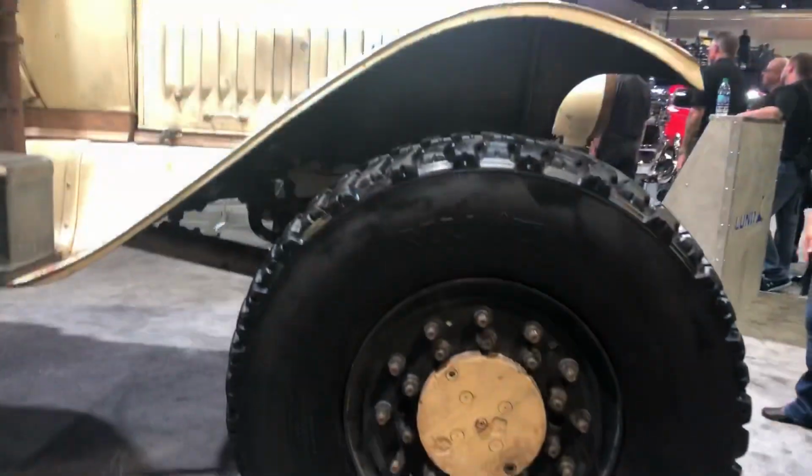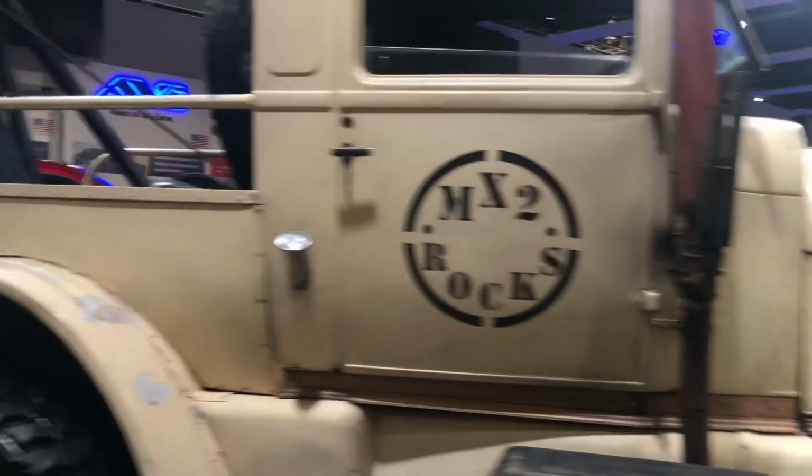It's a lot of nuts. What kind of wheels are those? Okay, it's kind of framed up.